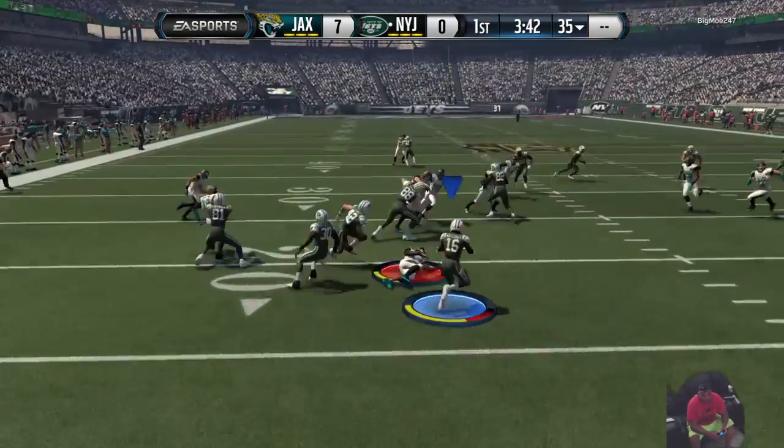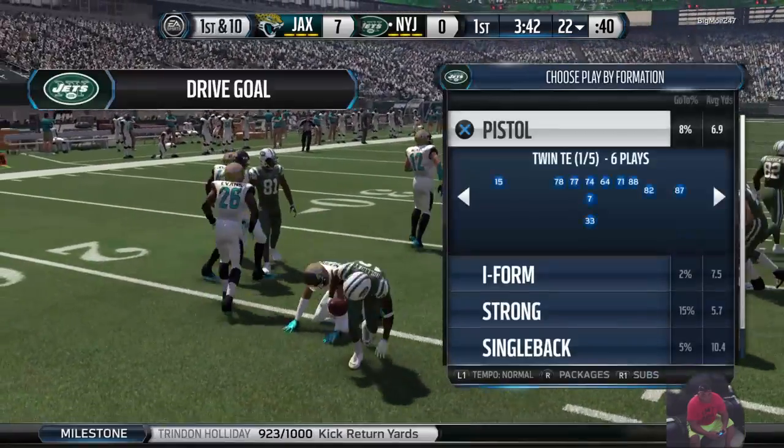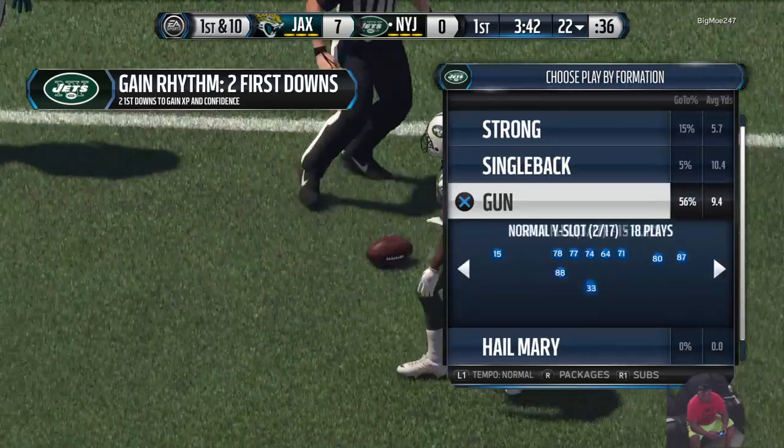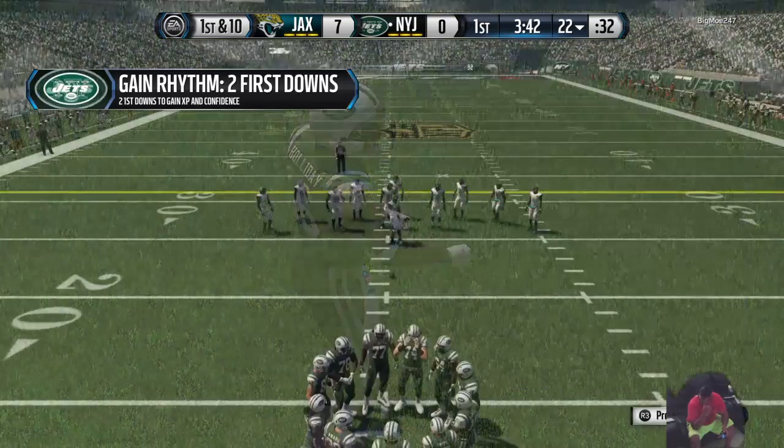Holiday's running this one out. And he's tackled just past the 20. We'll mark it at the 22-yard line. The Jets weren't able to get anything out of their last drive and were forced to punt as they take the field here. Do you think they are going to vary their approach, Phil?